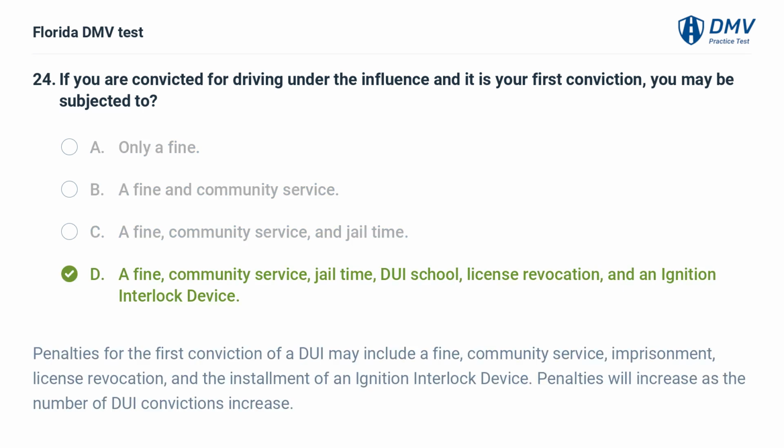D. A fine, community service, jail time, DUI school, license revocation, and an ignition interlock device. Penalties for the first conviction of a DUI may include a fine, community service, imprisonment, license revocation, and the installment of an ignition interlock device. Penalties will increase as the number of DUI convictions increase.